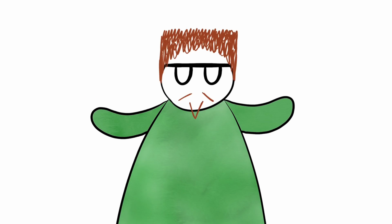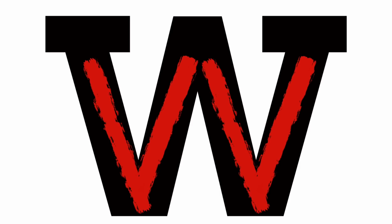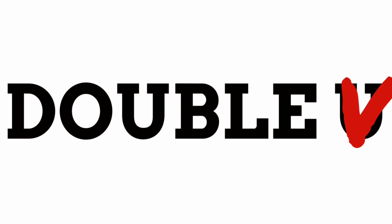In fact, not only does it not look like two U's, it looks like two lots of a different letter entirely, V. If you look at this letter, you can instantly see it looks like two V's, not two U's. However, its name doesn't reflect this. Surely it should be called double V. So why is this letter called W?